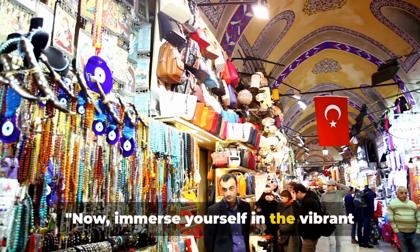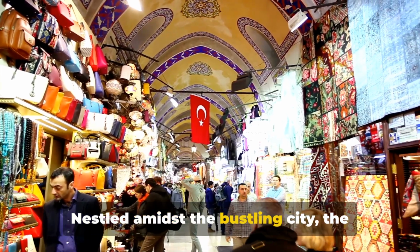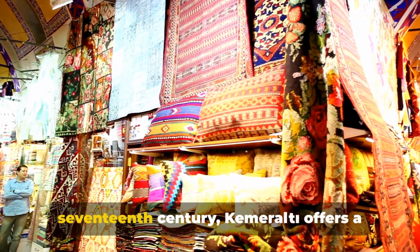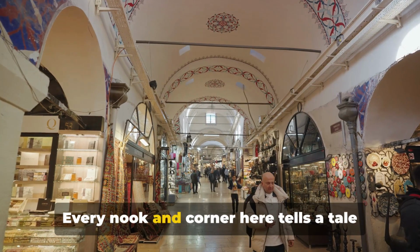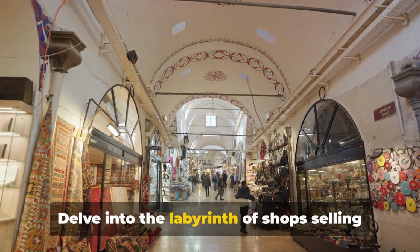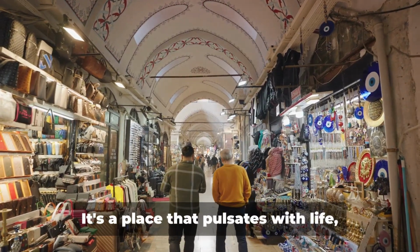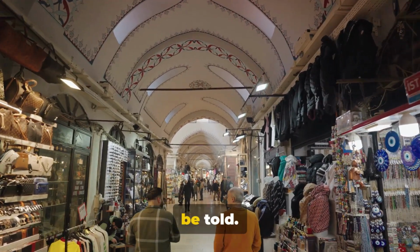Now immerse yourself in the vibrant colors and flavors of Kemeralti Market. Nestled amidst the bustling city, the market is a confluence of culture, cuisine and commerce. With its roots dating back to the 17th century, Kemeralti offers a unique blend of the old and the new. Every nook and corner here tells a tale of time-honored traditions and crafts. Delve into the labyrinth of shops selling everything from handmade carpets, intricate jewelry, to aromatic spices and Turkish delight. It's a place that pulsates with life, where every purchase is a story waiting to be told.